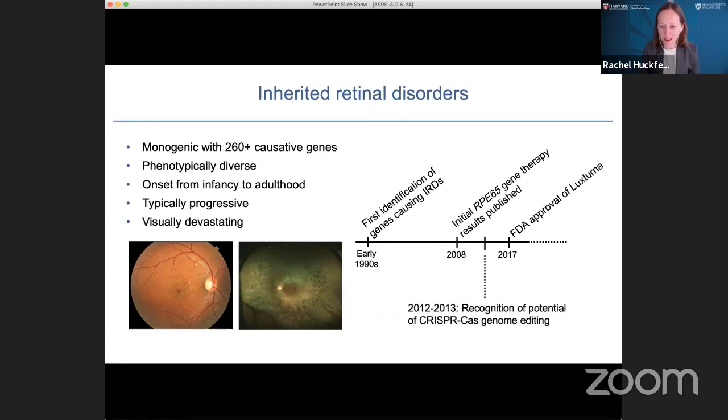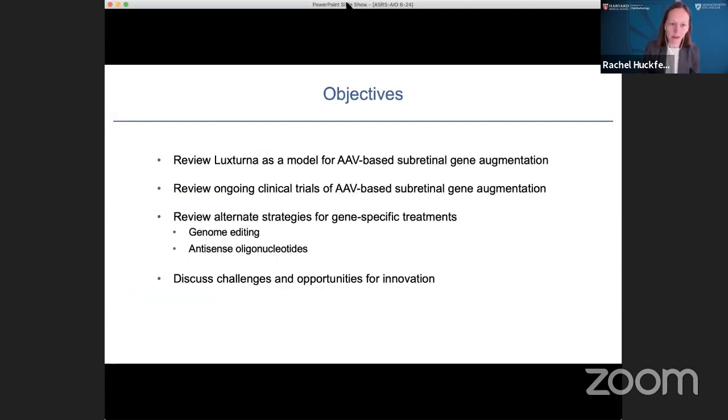We still continue to have new tools entering our toolbox though. CRISPR-Cas genome editing really entered the scientific world as a therapeutic tool less than a decade ago, and we're already using it in clinical trials. So with this backdrop, where are we today in 2021? I'd like to answer that question by reviewing the following topics. First, we'll talk about the mechanics of Luxturna, as a model for how adeno-associated virus, or AAV-based, subretinal gene therapies work. We'll talk about the ongoing trials using this approach and a few of the take-home points that we're learning so far. We'll also turn to alternative gene-specific strategies when AAV-based replacement doesn't work. And then we'll finish with some of the challenges and opportunities that we hope to tackle in the years ahead.